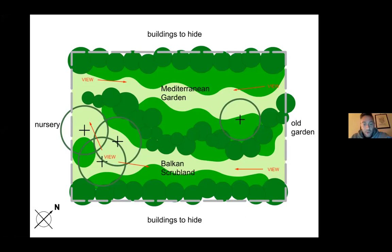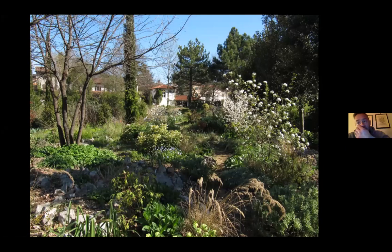okay, so I would start now with, let's call it, the Balkan scrubland, the more woodland-y bit. You will see it through the seasons. The first observation: there is no lawn, because being a collector, why waste space for a lawn when you can have nice plants instead? I have a big lawn in the old garden, so I'm happy with that one. And in this part of the garden, I preferred a more secluded or congested, if you want to call it, atmosphere, where to set a collection of plants in a kind of naturalistic way.